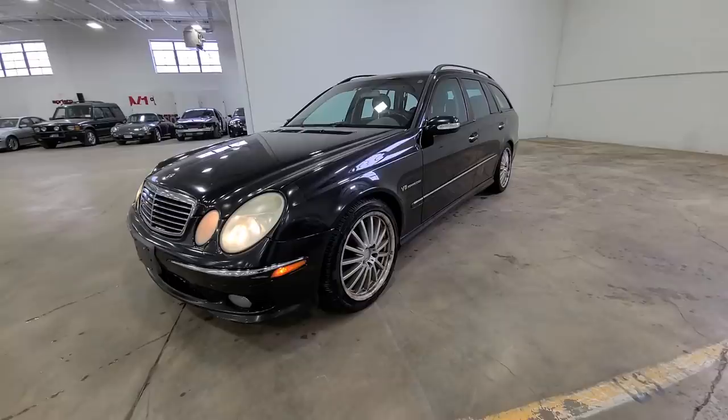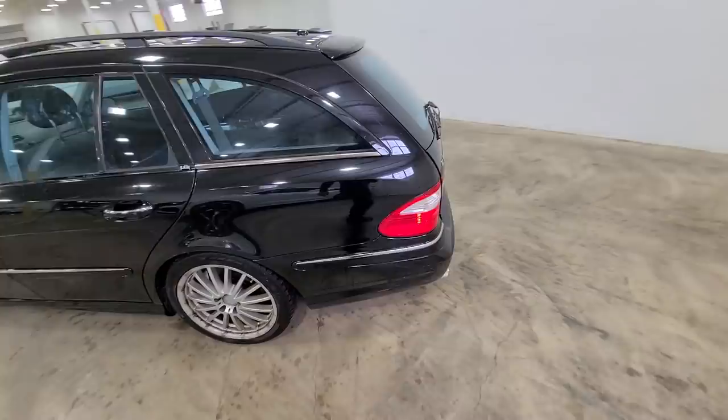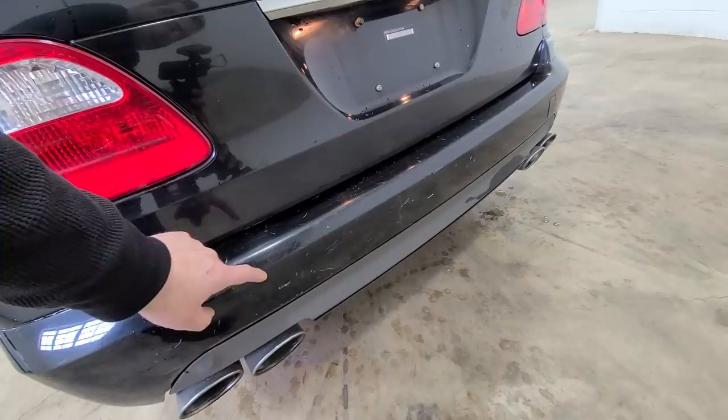Pretty good. Look at this thing. Doesn't look half bad, except now that it's not completely covered in dirt, I have discovered a few other minor blemishes on this fine wagon, and that would be the rear bumper. Yeah, I think we're gonna have to paint this. It is quite nicked up.